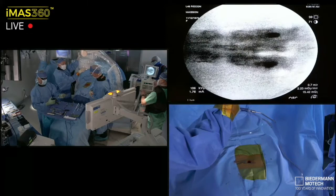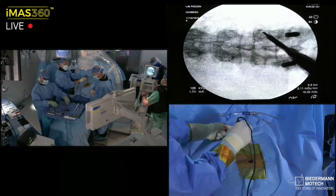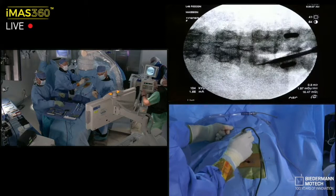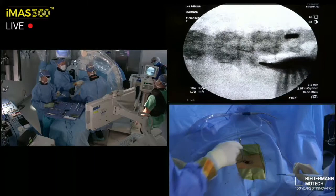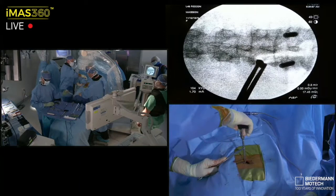Let's go to L4, superior end plate view. Again, at the high construct, I go low lateral to avoid the articulating facet interface. They're right there on the right. Right there on the left. Go with tap, right there. All right. Again, good bone at 4 as well.